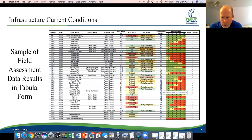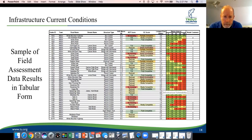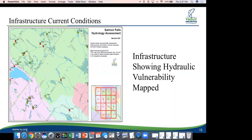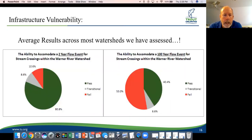Have you guys talked about storm interval? Okay, great. So we built this for the 2, 10, 25, 50, and 100-year storm flows. That's what we modeled it on. And we also in GIS created maps, so we were able to display the condition of each structure on maps. The whole reason to build these tools was so we could go out and work with the communities to share the kind of data that we see here.